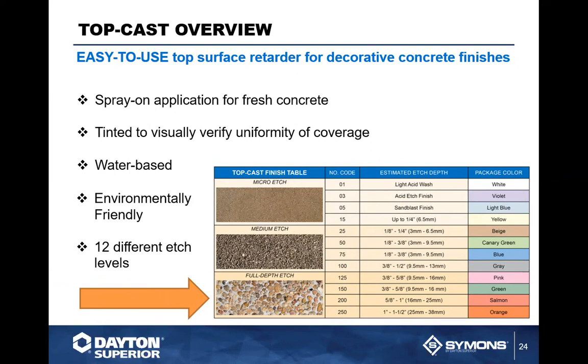I've been doing sales and working in the office side of the business at large for about a decade. I've seen huge growth in Topcast and surface retarders in general in terms of their specification and their use in residential applications. If you're a residential contractor who focuses more on broom finished concrete and you aren't into stamping or too decorative of stuff, and somebody calls you asking for a sand look or an exposed aggregate look, you don't need to worry about not being a decorative contractor.